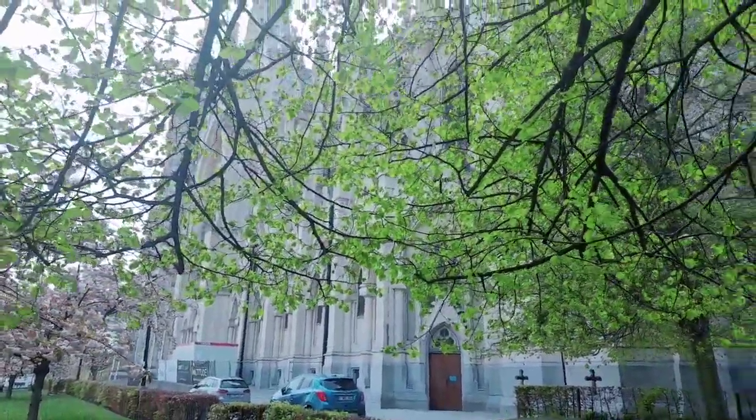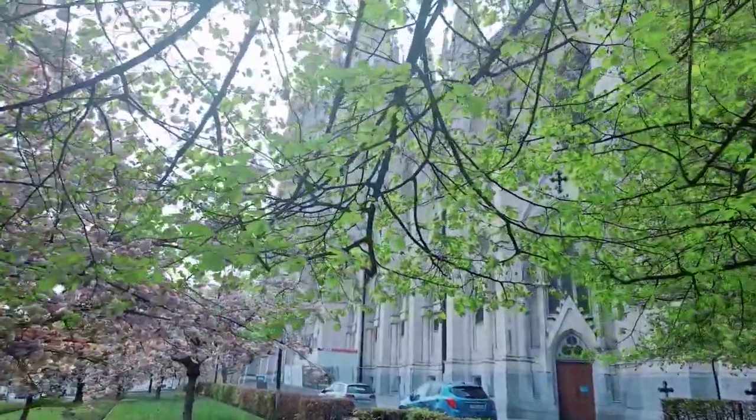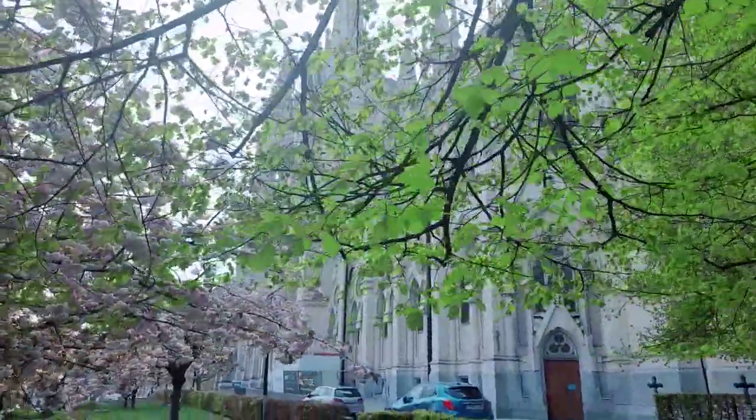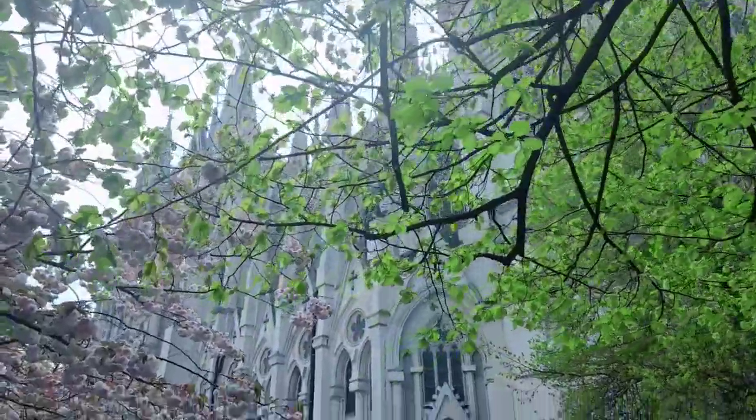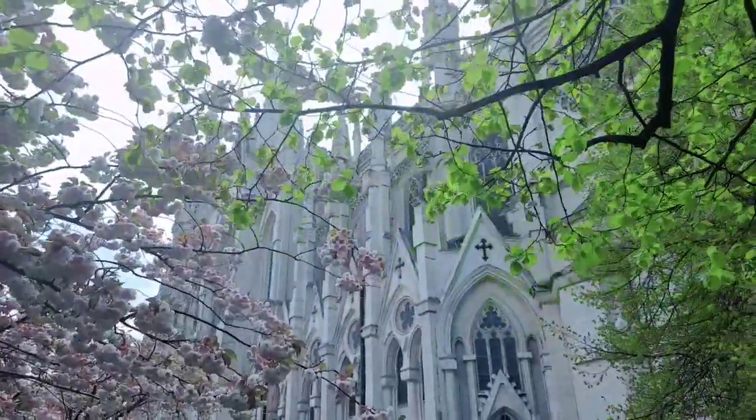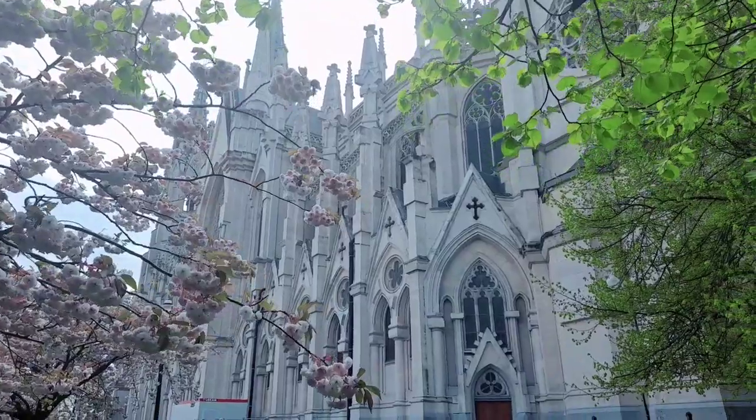I am behind the church now at the backside. As you can see, it's really huge, right? Really, really huge.